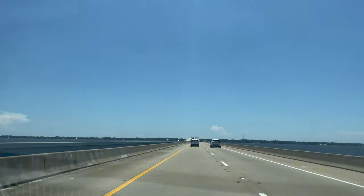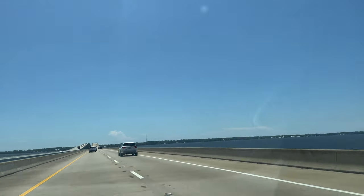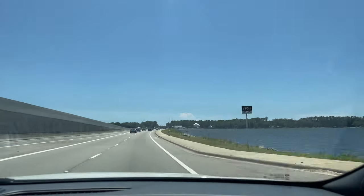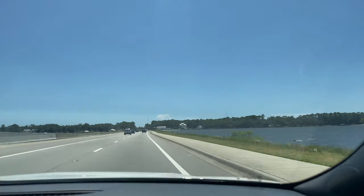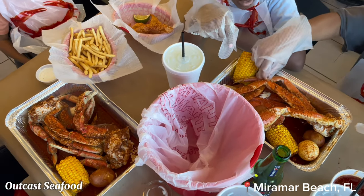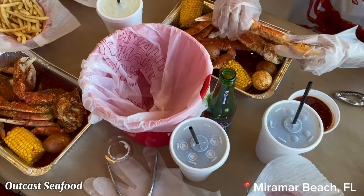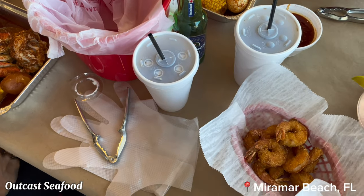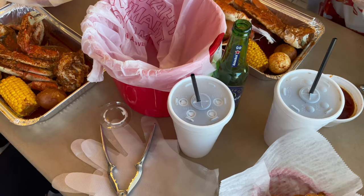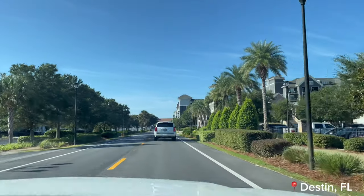We got in town a little early before check-in, so we're gonna stop and get something to eat. Now this place was so good, and of course the seafood is always fresh near the beach. We come to Destin almost every year, but I think this restaurant was new, at least to us, but it was delicious. Now it's time to check in.